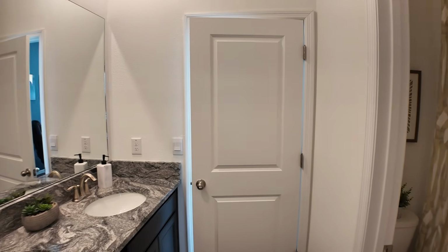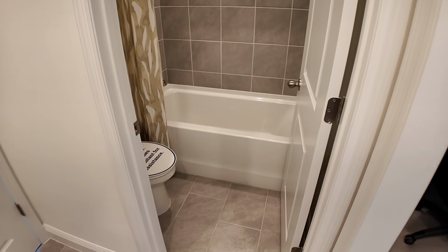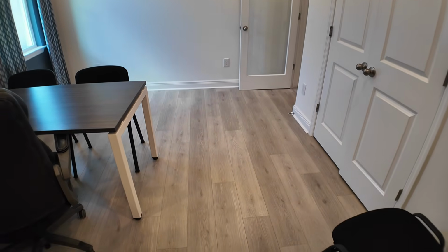So I think it's kind of unique that they've done this particular setup here with a Jack and Jill little layout. Again, this is staged with vinyl flooring, but in reality, all the bedrooms built with this builder will come with carpet flooring.